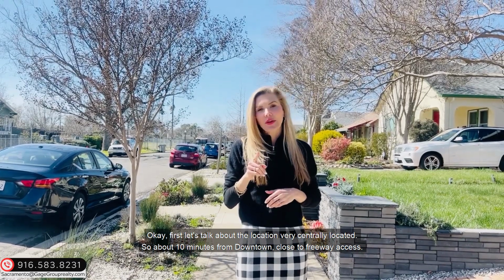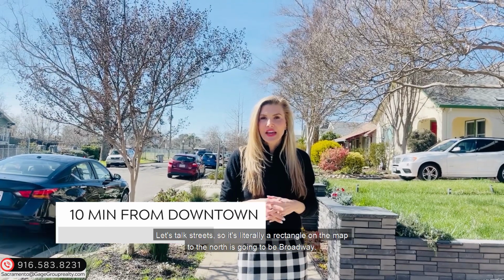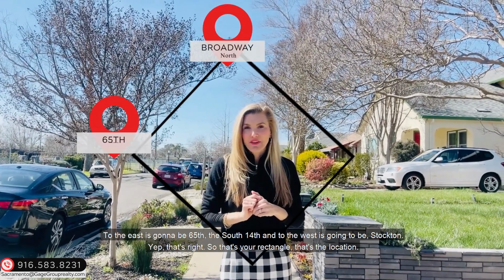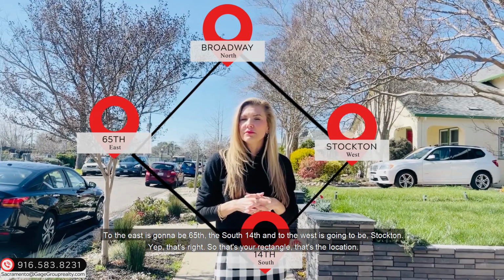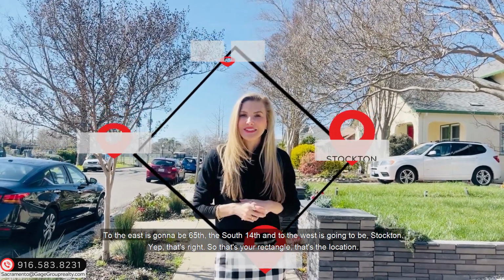Okay, first let's talk about the location. Very centrally located, so about 10 minutes from downtown, close to freeway access. Let's talk streets. So it's literally a rectangle on the map. To the north is going to be Broadway. To the east is going to be 65th. The south, 14th. And to the west is going to be Stockton. Yep, that's right. So that's your rectangle. That's the location.